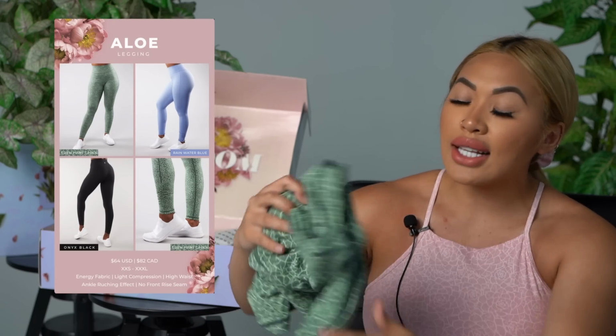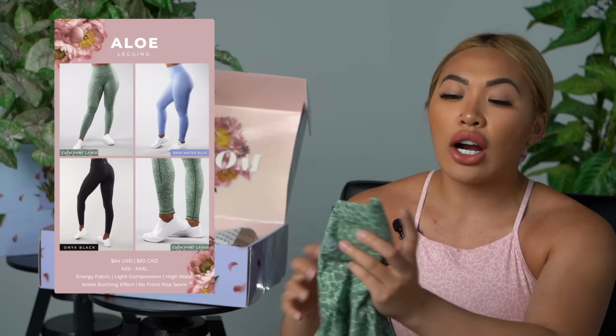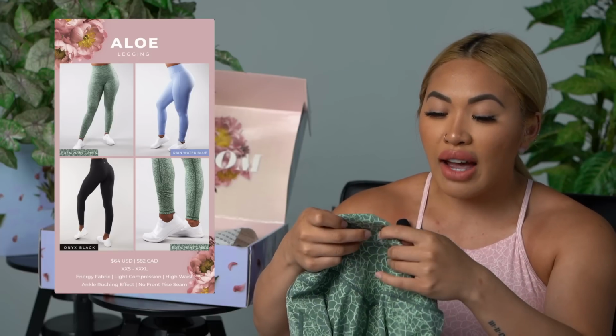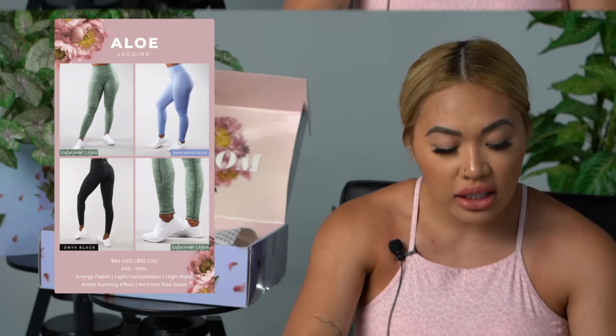The ALOE leggings have some light compression, which I can definitely say I felt with these. They are made with the Energy fabric. They have the percentage breakdown of 70% nylon and 30% spandex, but I definitely felt a different kind of compression with these for whatever reason.